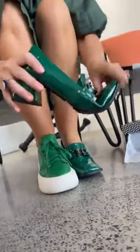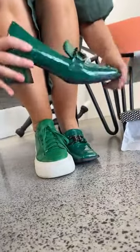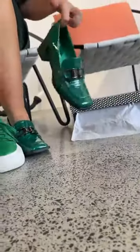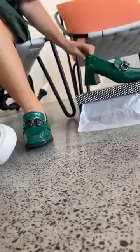Look at that. Look at the rubber sole on that. It's so nice and flexy, the outsole on it. So yeah, really beautiful style and green. I mean, imagine this with a total black outfit and then your pop of green on.